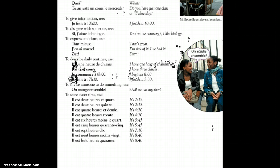This is saying 5:45. Il est 7h10. It is 7:10. Il est 9h20. Again, here we see the moins. That means that this is 20 to the hour. So this is 20 to 9. Il est 8h40 means the same thing, but set in official time, or sometimes we say digital time, 8:40.